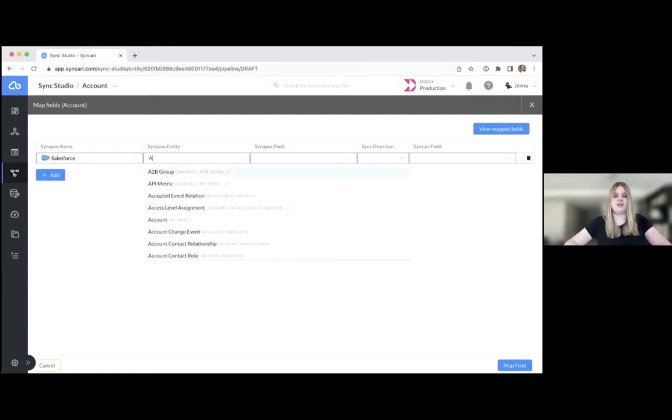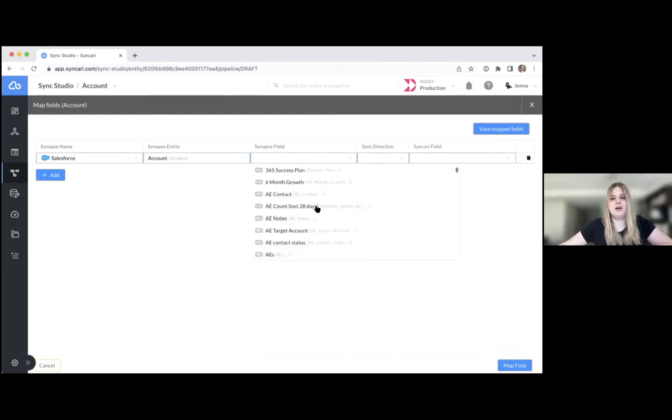And I'll just show you an example of the account. This would pull in all of the fields that we have in Salesforce. We'd be able to choose what direction it was and then what the field was within Syncari. And then that was all we had to do.